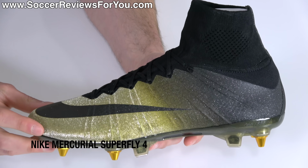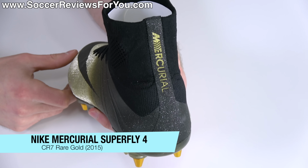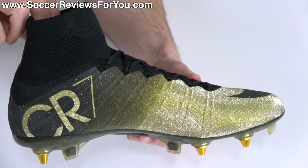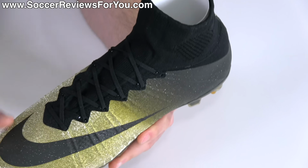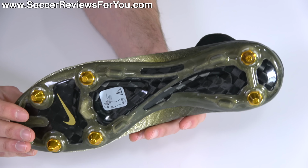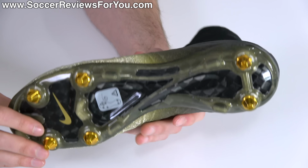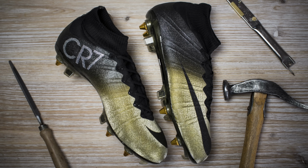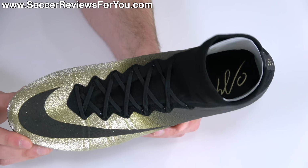The CR7 Rare Gold Nike Mercurial Superfly 4, an incredible looking boot with a very cool story to go along with it. Now, this boot came out in celebration of Cristiano Ronaldo winning yet another Ballon d'Or trophy, and once he won the award, Nike put out a press release of a custom pair of Cristiano Ronaldo's personal Superflies with the lowered collar in this particular colorway, and obviously people absolutely love them.